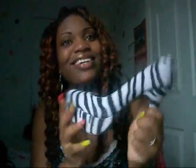These gorgeous heels. Are they gorgeous? These are actually my sister's, but she knows how much I love zebra, but she still decided to buy these, even though she knows I love zebra. So of course I'm going to borrow them, and as you can see, voila.